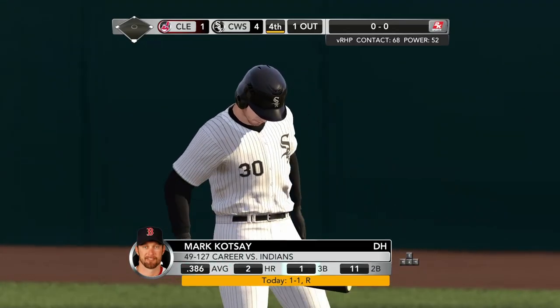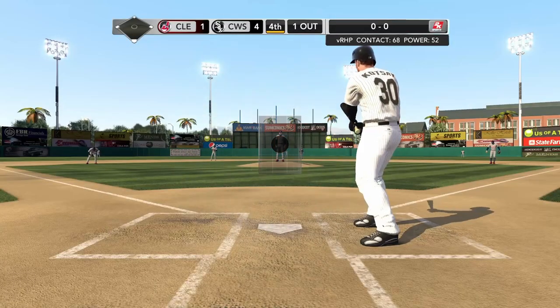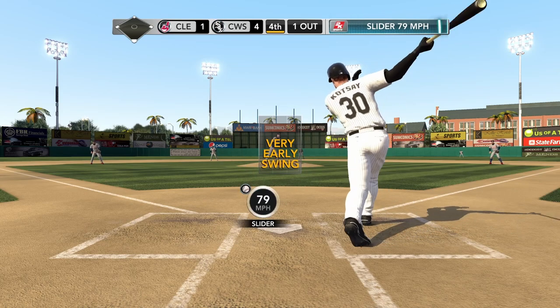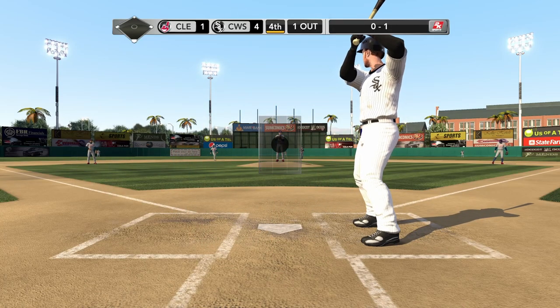Katse into the batter's box. If you saw his last game, you got a chance to see that he swung the bat well in that one, picking up a couple of knocks. One out, nobody on. And here's the first one. Out in front on that one, strike one. Pretty good location right there. That slider down in the strike zone.